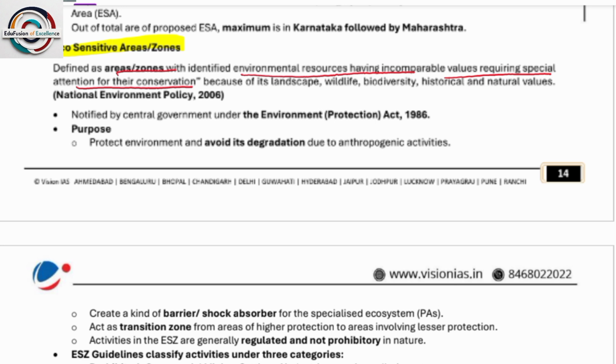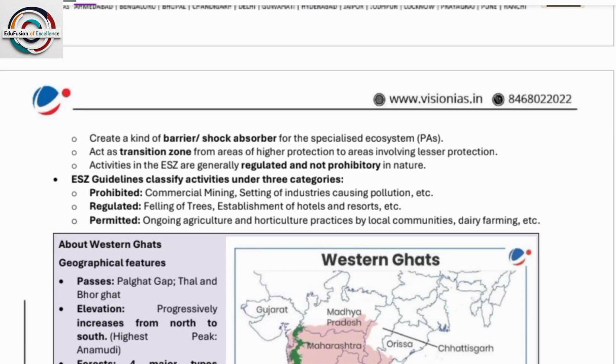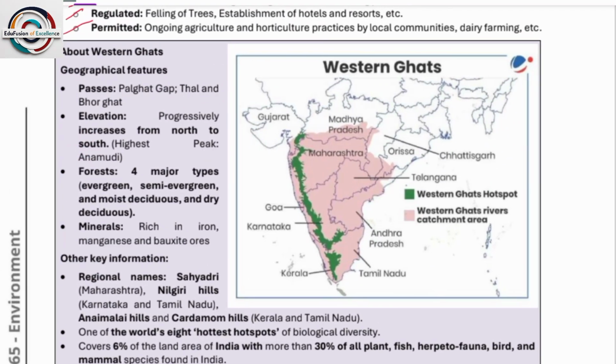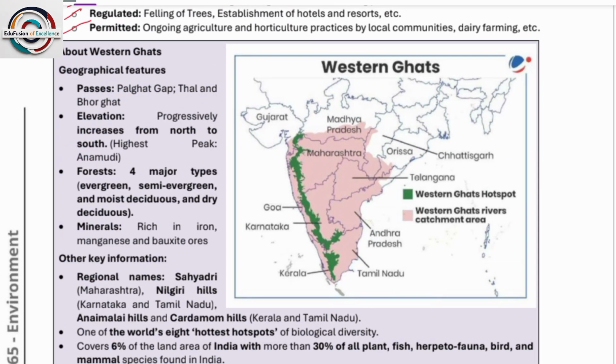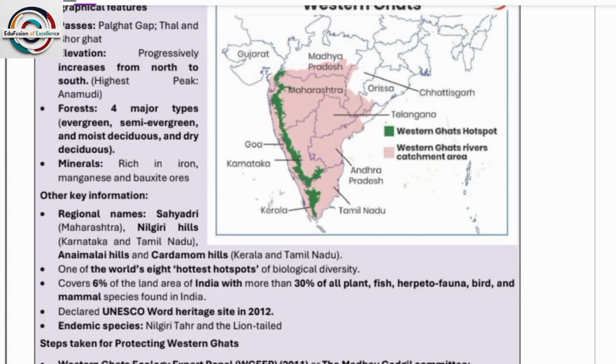Okay, it is being declared under the Environment Protection Act 1986. The purpose is to protect the environment and avoid degradation, create a kind of shock absorber, and act as a transition zone. Okay, not a special economic zone. So see, prohibited, regulated, and permitted. So look at the Western Ghats geographical features. The Western Ghats, I hope you know, extend from Gujarat up to the southern portion. So please remember. Okay.